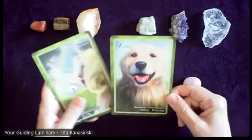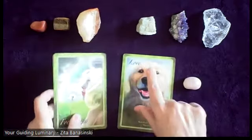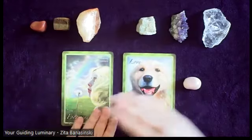And I just noticed that the two cards, I'm not sure you can see it. This one's number 23 and this one's number 24. So they're kind of following each other.